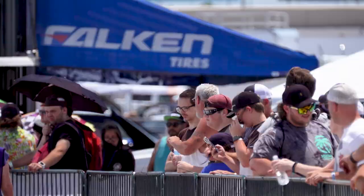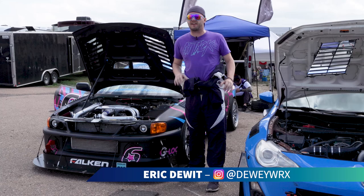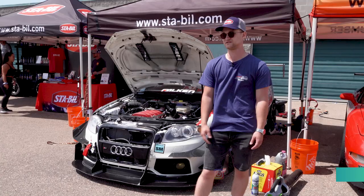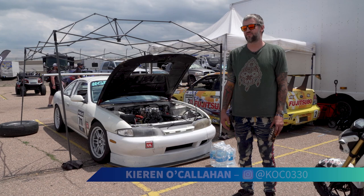I come to all the Gridlife events mostly for the people. Honestly, this environment's better than anywhere else I've ever been. It's kind of cool having a unique car like this at an event where you don't see a big sedan competing against supercars and sports cars and stuff like that. Gridlife is fun. There's a lot of good people, a lot of awesome cars.